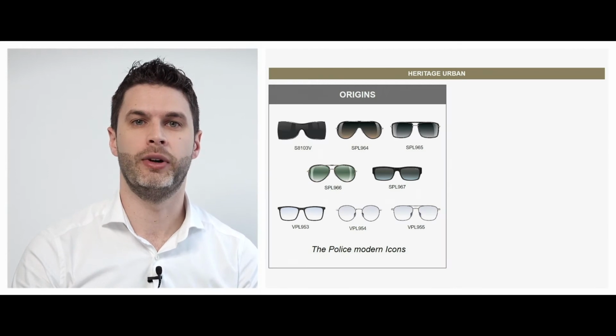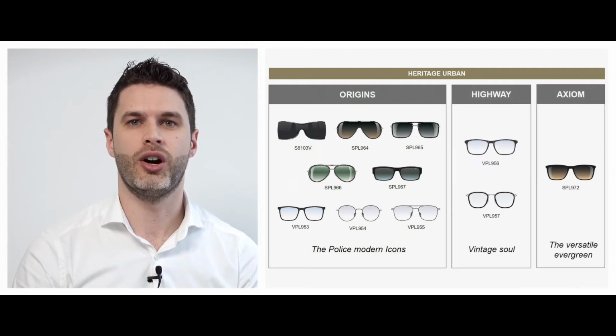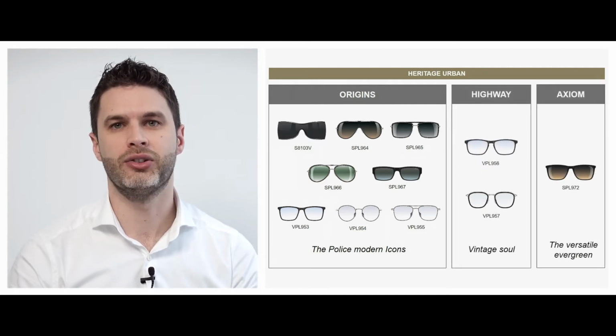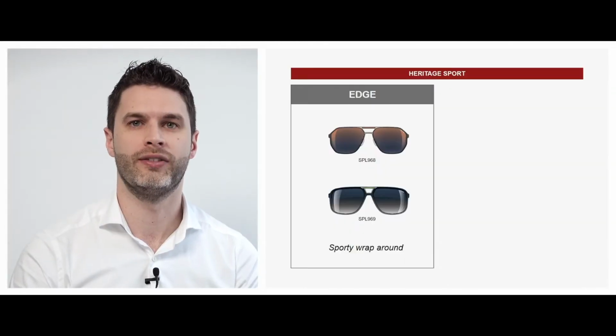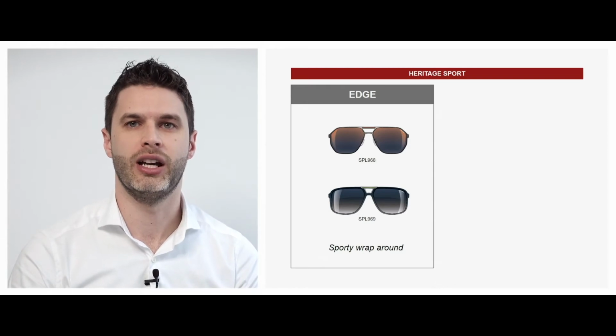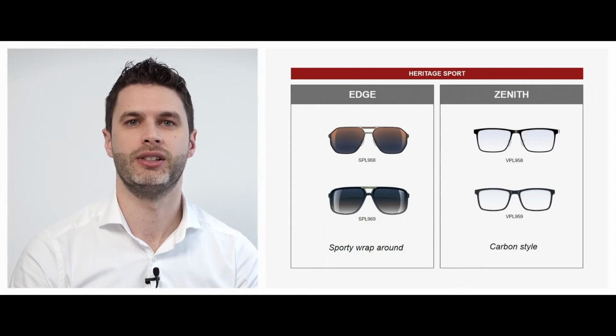Within Heritage Urban, Origins is of course the key family, and the new collection includes 8 new styles. The other 2 concepts, Highway and Axiom, are a continuation of best-selling concepts of the previous releases. Heritage Sport segment includes 4 models in 2 families: Edge, one of the most performing temple concepts, now featuring new wraparound shapes, and Zenith, 2 new frames with new carbon fiber temples.